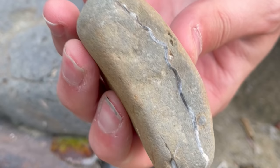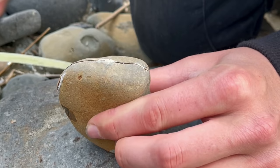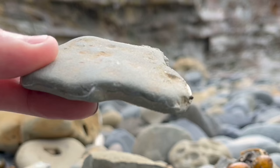Oh my gosh, these are one of my favorite things. It might look like a boring dumb rock to you, but these little rivets are evidence of a prehistoric animal. Let's crack this open and see what's inside. Just what I thought, a 20 million year old scallop fossil. These things are like clams, but they were alive 20 million years ago. All right, let's go ahead and crack open another one.